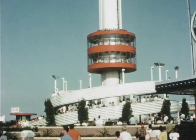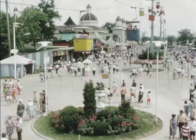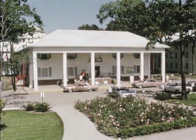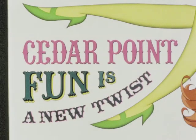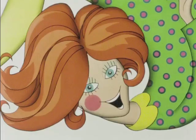Spiral 300 feet into the sky for a breathtaking view of Cedar Point Fun. Fly up and away on a jet plane. See the Funway from the Sky Ride. Stay at the Hotel Breakers. Swim at the famous mile-long beach. Dock your boat at the huge marina. Cedar Point Fun, including new free variety shows, begins May 25th, Sandusky, Ohio. And you're invited.